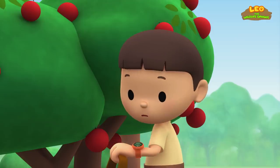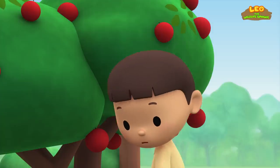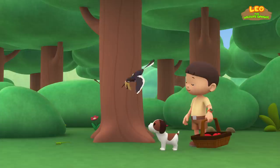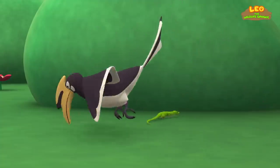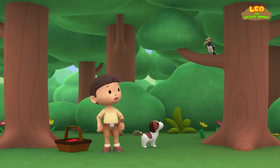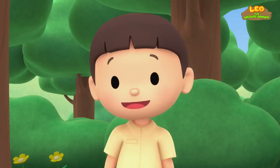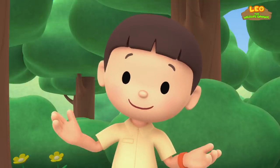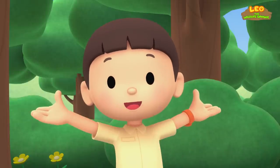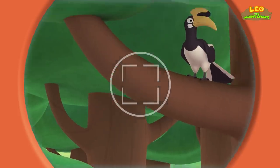What is it, Hero? Is there something in that tree? Oh, it's just a lizard. That big bird is trying to catch the lizard. That bird has such a big beak. I wonder what kind of bird it is. You know what we should do? Let's take a photo and send it to my sister Katie. She is also a junior ranger. Look here, birdie.